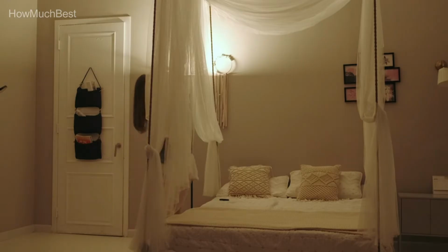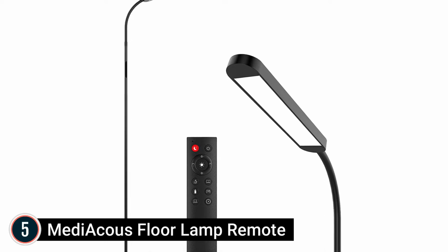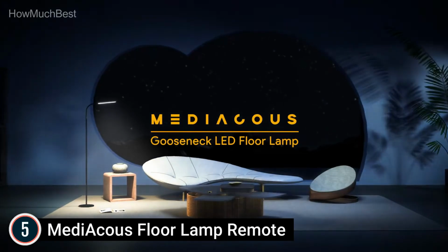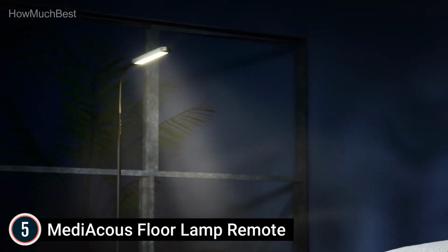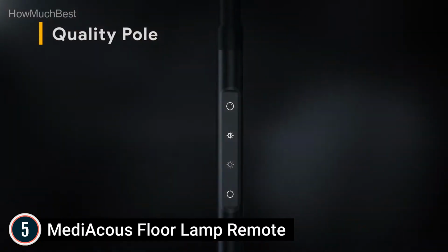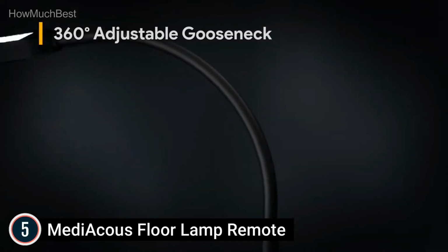So, let's start. Starting our list at number 5, MediAcous Floor Lamp Remote. 5 brightness and 5 eye protect colors. MediAcous floor lamp has 5 levels of brightness, 20% to 100%, and also 5 color temperature levels, 2700K to 5700K, to choose from. Easily tailor your illumination experience.